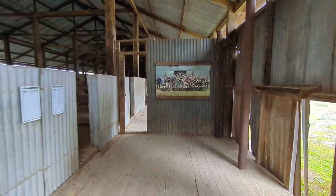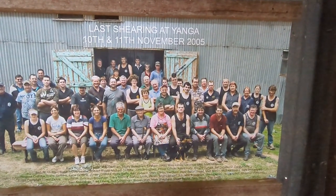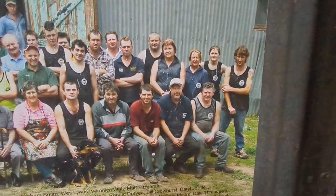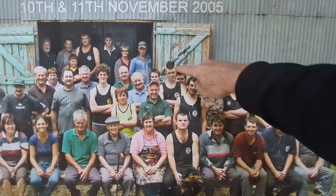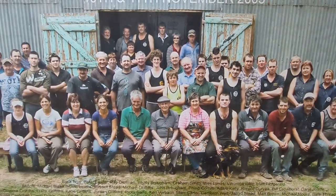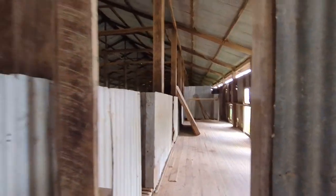And here you go. Here's the last shearing at Yanga in November 2005. Check it out. They're a happy bunch, aren't they? There's an Aussie bunch for you. What is that? Is that like a mohawk thing? What the heck is that? Not sure what that is. But there you go. They were the last ones to shear the shed in 2005.